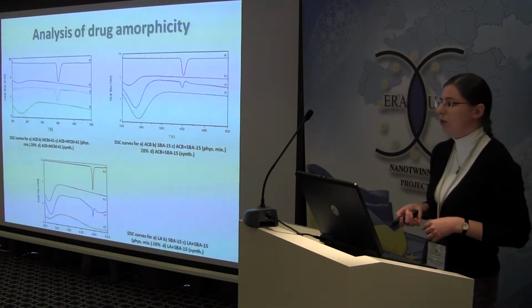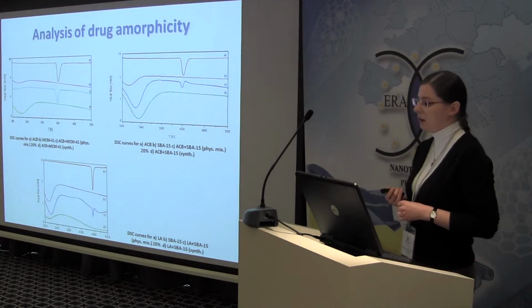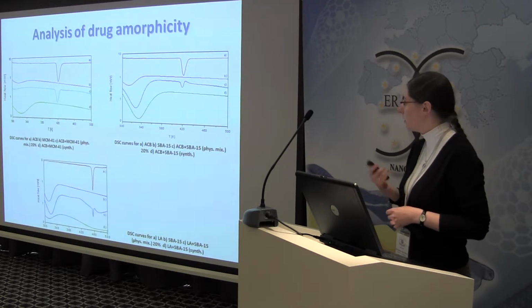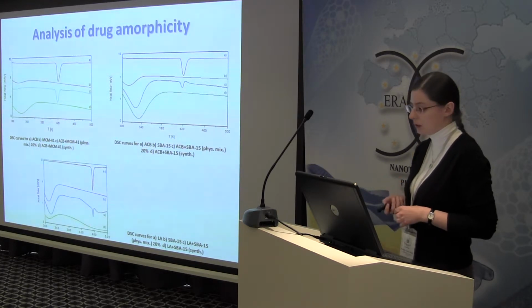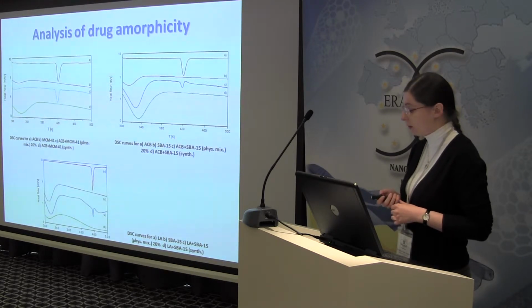We also wanted during our synthesis that our drug would be totally amorphous, because then it would be better soluble in water and body fluids. So we checked our drug amorphicity using two different methods. It was differential scanning calorimetry and wide-angle X-ray scattering.